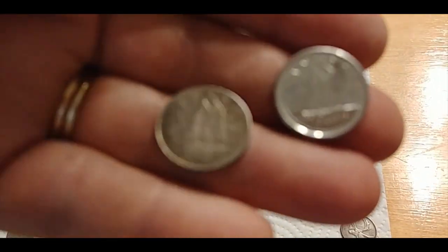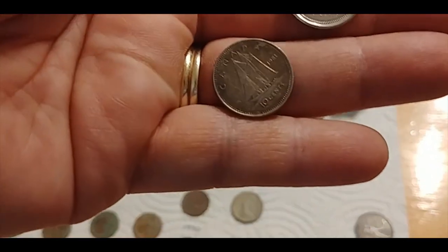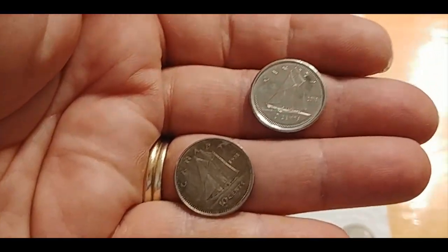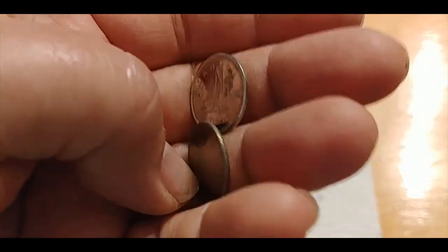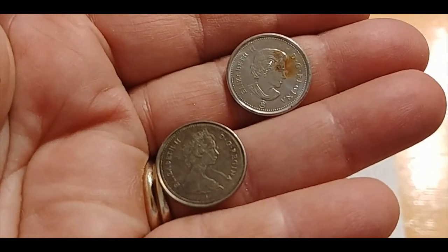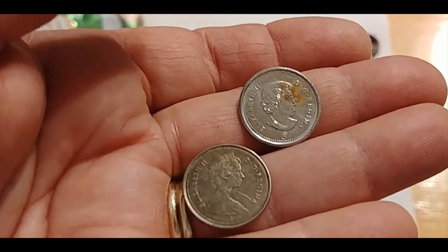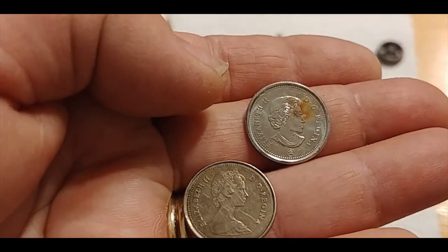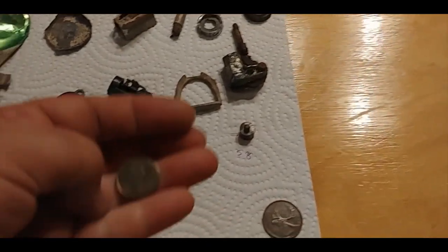2 dimes. 1981 and a 2018. So the second portrait of the Queen and the fourth portrait of the Queen, and the poor Queen is looking through a rusty haze because our new coins are rubbish.